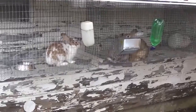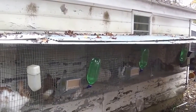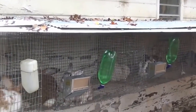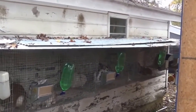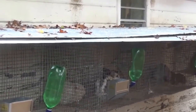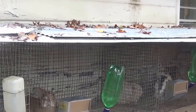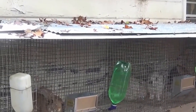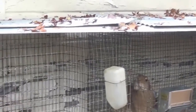But I went to this auction, and I wasn't going to buy them. I was just curious about this auction. I like auctions. I wasn't planning on buying any goats or cattle or hogs or anything, but I just like to go to them. And it was a rainy day again, and I noticed these rabbits were going for $2, $3, $4, $5 apiece, and I'm like, wow.